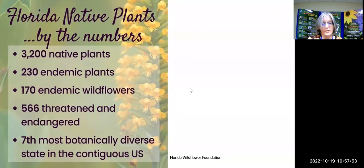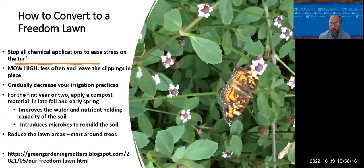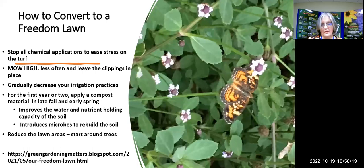So it's important. Not only is it going to be easier for you work-wise to have this freedom lawn, it's important to save these, quote-unquote, save the weeds. And the wildflowers. Here is our little, is that the buckeye, I think? I think so, yes. About the size of a quarter is how big all three of those butterflies are on that turkey tangle frog fruit, or frog fruit, whatever you want to call it.